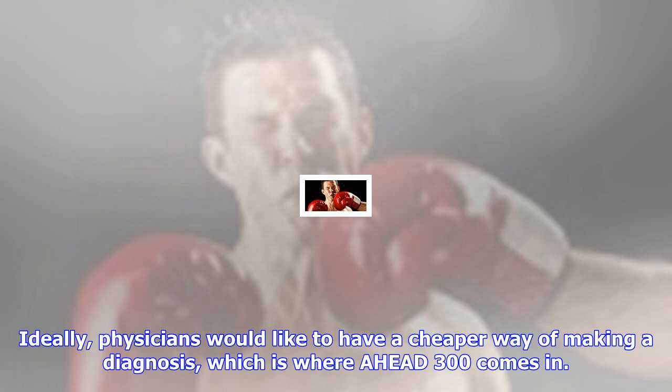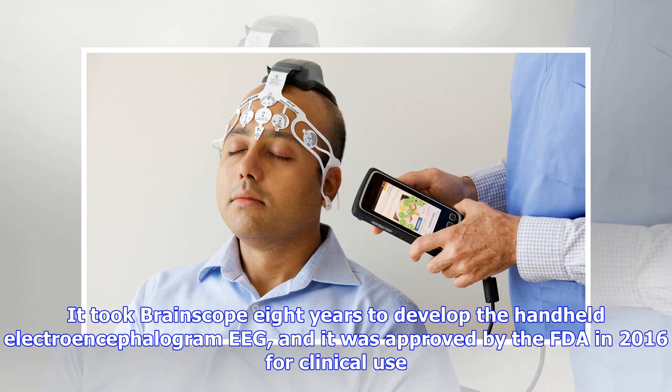Of the 156 trial patients who were confirmed to have brain bleeding, 92% were correctly flagged as having a traumatic brain injury by the Head 300 system. After calibrating the device to be more sensitive to measures that seemed statistically insignificant, the system's accuracy jumped to 97%.